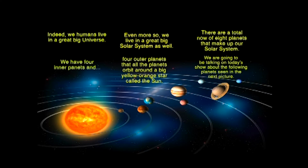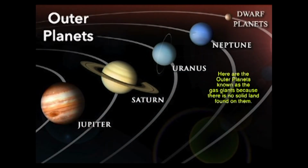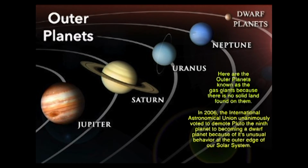We are going to be talking on today's show about the following planets seen in the next picture. Here are the outer planets known as the gas giants, because there is no solid land found on them. In 2006, the International Astronomical Union unanimously voted to demote Pluto, the 9th planet, to a dwarf planet because of its unusual behavior at the outer edge of our solar system.